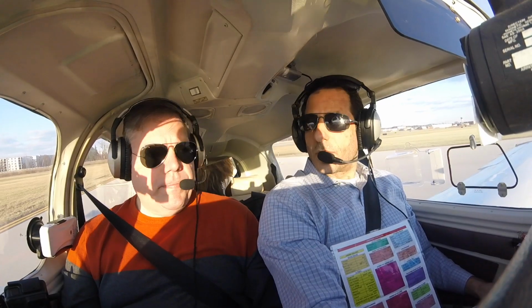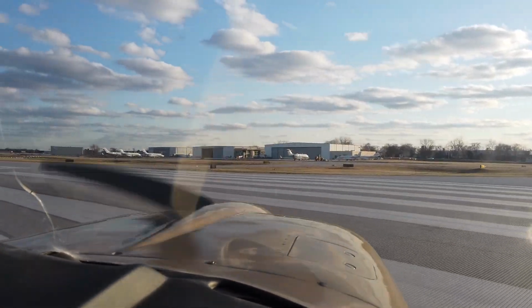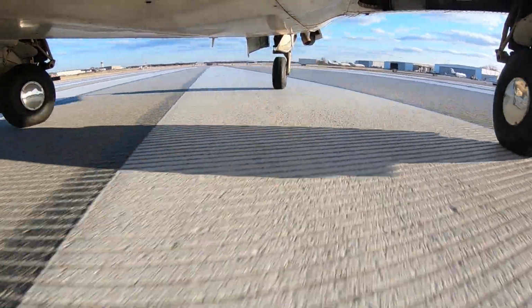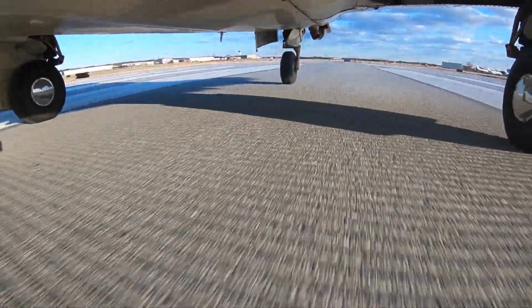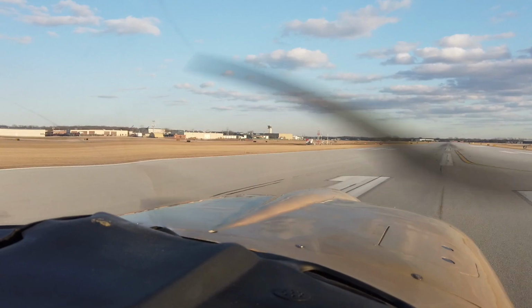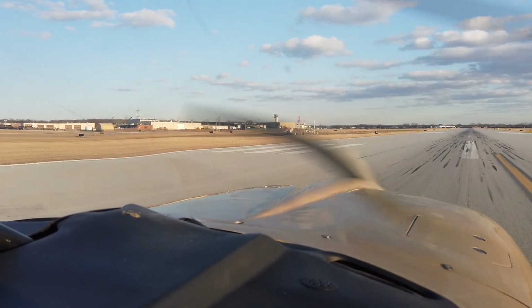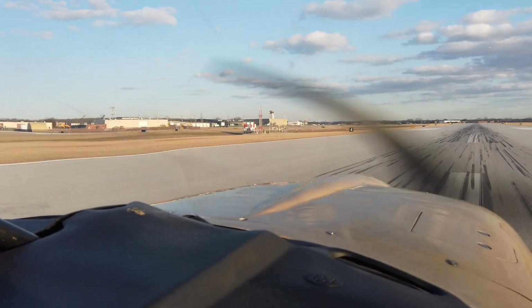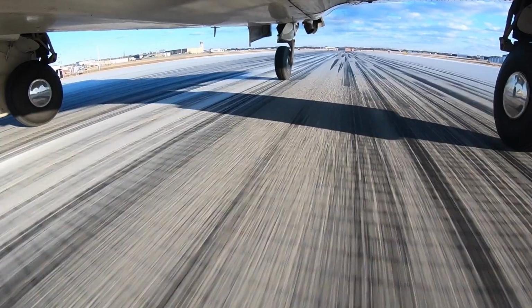Final's clear. Okay. 7 Uniform Delta, runway 16, line up and wait. There is traffic, 7 out. Line up and wait 16, 7 Uniform Delta.